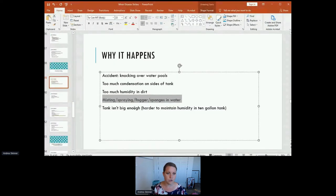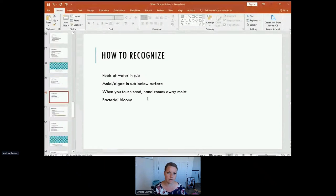Also, it could happen if your tank is not big enough. It's harder to maintain humidity in a 10-gallon tank. So how to recognize it: you'll have pools of water in your sub. You'll have mold or algae in the sub below the surface. When you touch the sand, your hand will come away moist. So it's not that you can't see standing water, but it's wet.